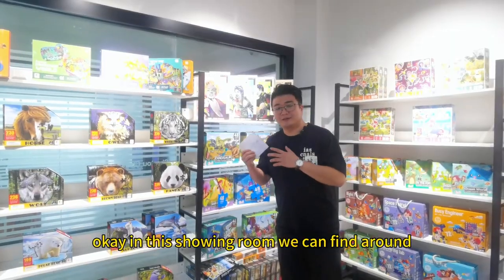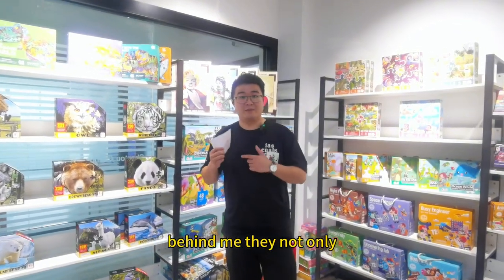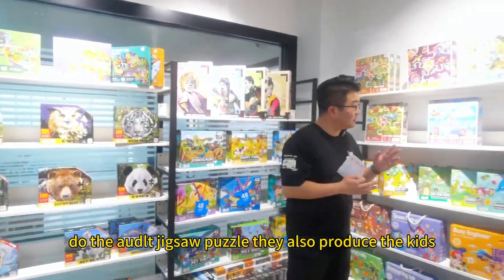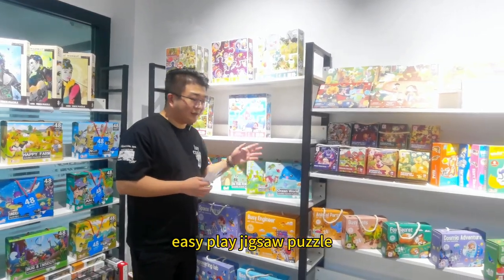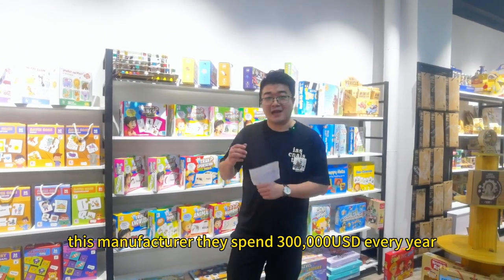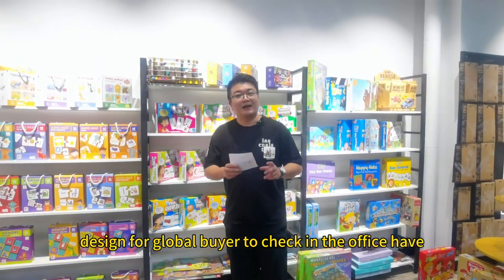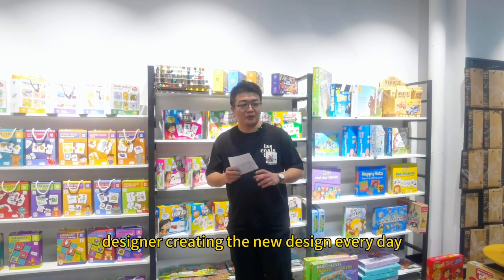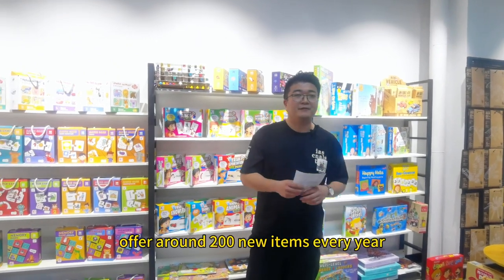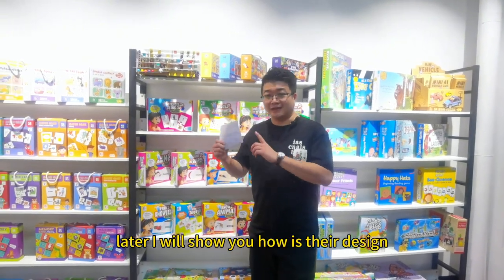Okay, in this showroom, we can find thousands of different designs of jigsaw puzzles. Behind me, they not only do adult jigsaw puzzles, they also produce kids' easy-play jigsaw puzzles. This manufacturer spends $300,000 every year to create new designs for global buyers to check. In that office, they have around 20 designers creating new designs every day. For now, they can offer around 200 new items every year. Later, I will show you how they design.